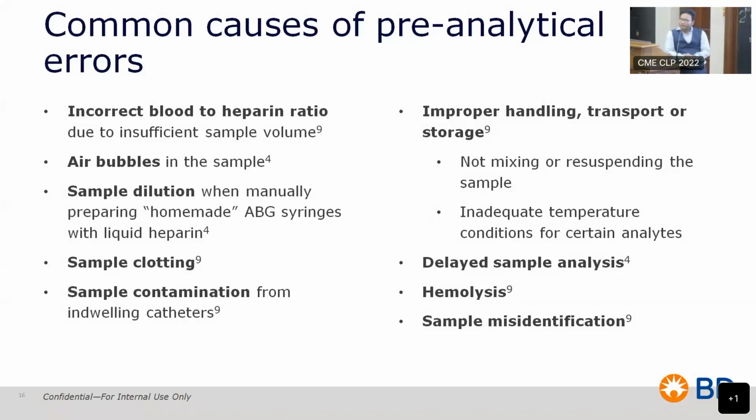Your heparin is in liquid form, right? It's a liquid phase of heparin because those are mostly sodium heparin. Sodium heparin comes only in liquid format, and that liquid actually dilutes the sample. And sample clotting is another factor. Sample clotting I will talk about why it happens, and sample contamination is another factor.